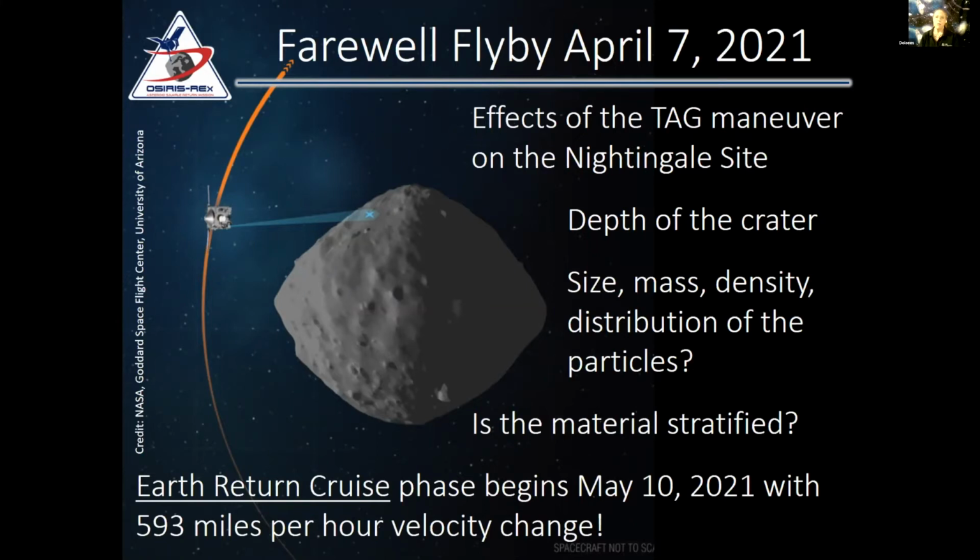They'll reveal information about the crater size, depth, the strength of the material, the sizes and compositions of rocks, the subsurface material, and any sort of layering as far as depth is concerned, and insight into the sample collection process itself. The engineers are interested in that too. So it'll be fascinating to see what kind of crater we created.